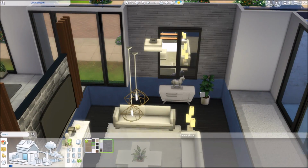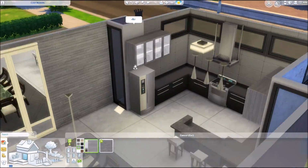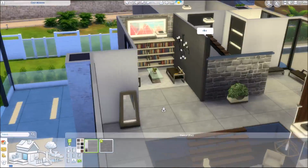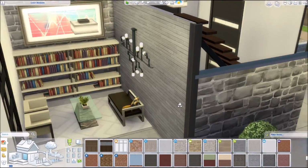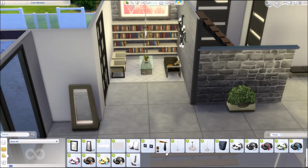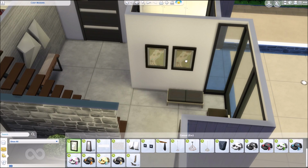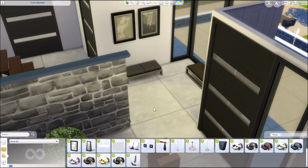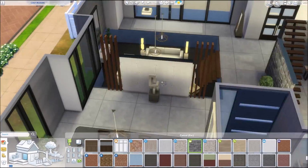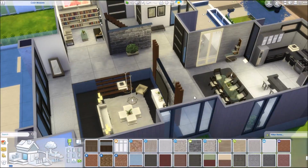So you will see lots of sculptures and overall, yeah, I think it's all overall called sculptures, right? Anyways, that is what you guys will see throughout the house to make it look a little bit more artistic. So yeah, that is what I'm trying to do. There also will be a woodworking table in the garage.